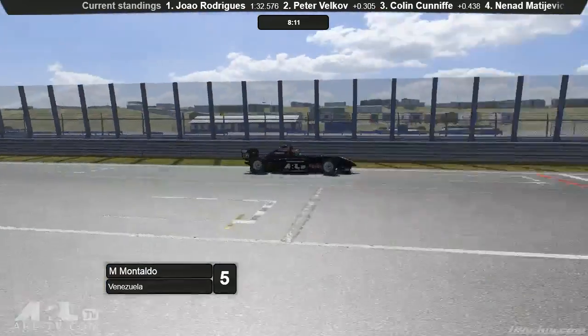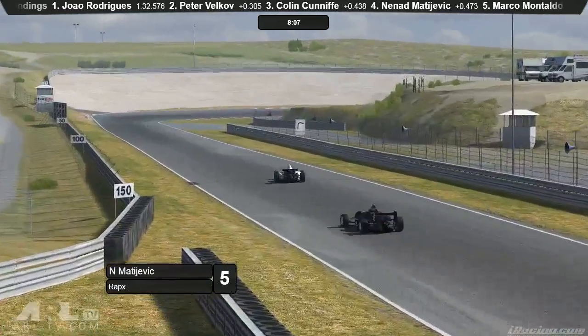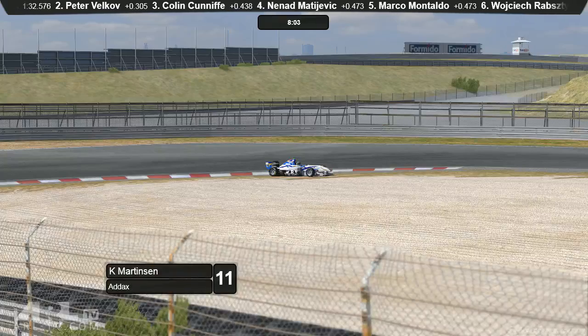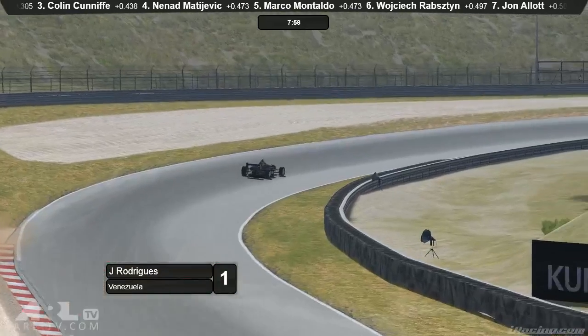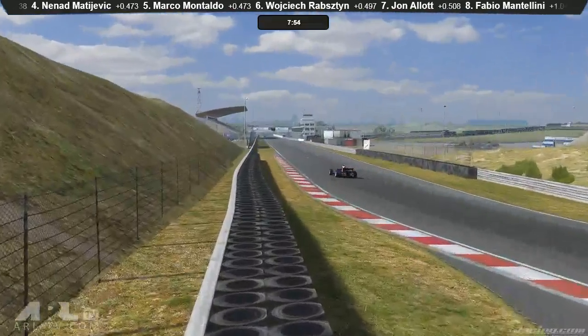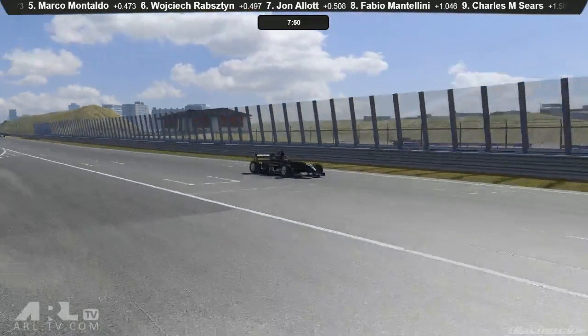Good evening everyone, and welcome to ARL-TV's GP260 series. This is the penultimate round from Circuit Park Zandvoort. My name is Lee Thompson. You may know me mostly from DNFs in this series, and I'm joined tonight by Dean Prescott. Evening, Dean. Evening, Lee. Sorry, I was just chuckling to myself at your intro. It's very nice to have you up here.